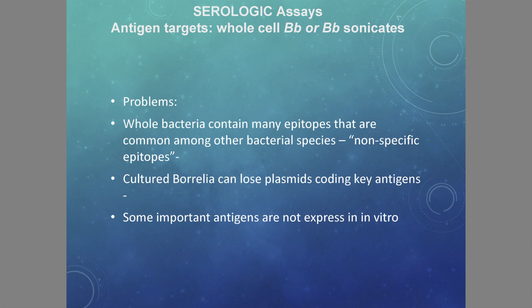There's a lot of problems with that. First of all, whole bacteria, it doesn't matter what bacteria it is, contain antibody binding sites, and a definition of an antibody binding site is an epitope, so you'll see that term throughout my lecture, that are common to all bacteria. These are nonspecific, so if you get a mouth infection, or an E. coli urinary tract infection, you're going to make an antibody response against whatever organism you're infected with. You can pick that up in those Lyme tests.